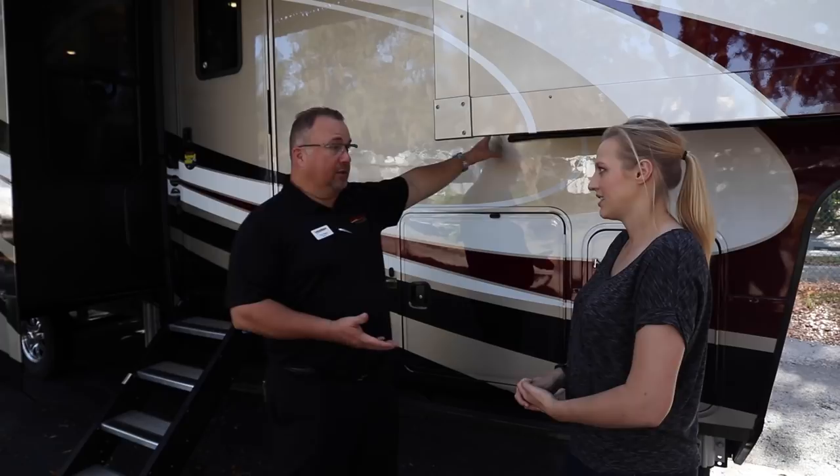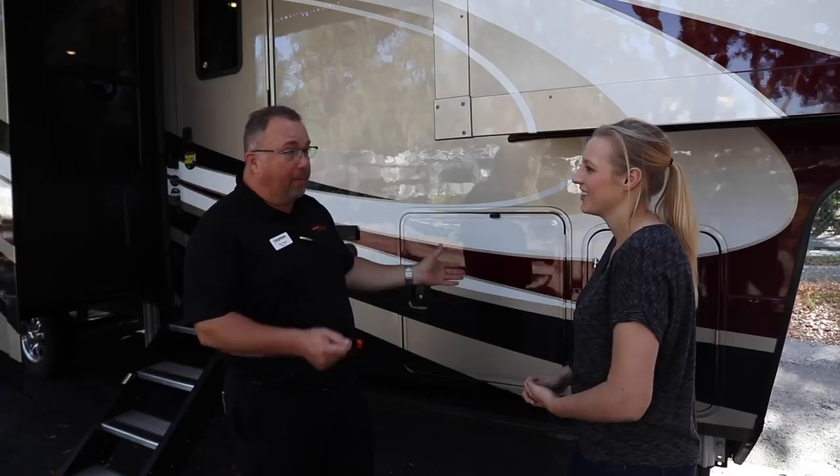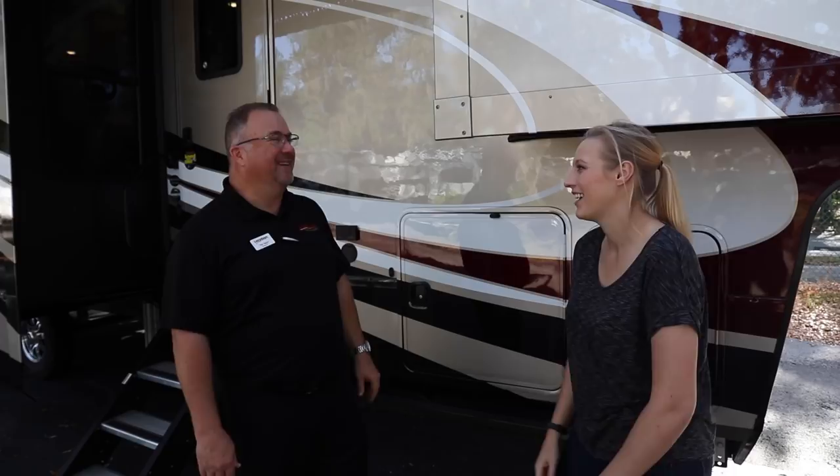Right. It's something very nice to have on a coach with a slide topper. I used to have to get up with a blower and blow all mine off. My next one's definitely going to have slide toppers. Yeah, we still get up there with a broom every time we're in a campground with trees. No, it's not fun. Let's walk on over this way.